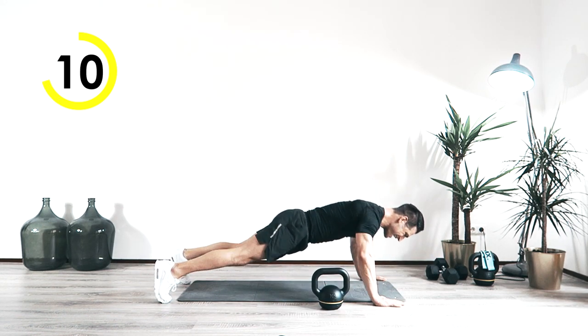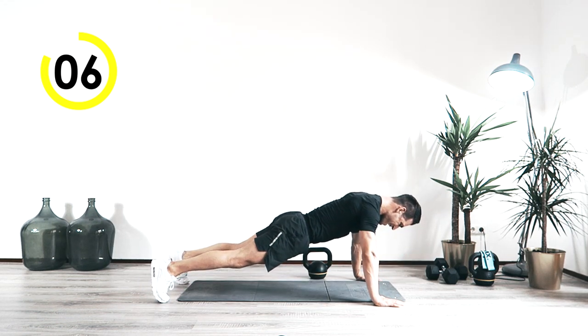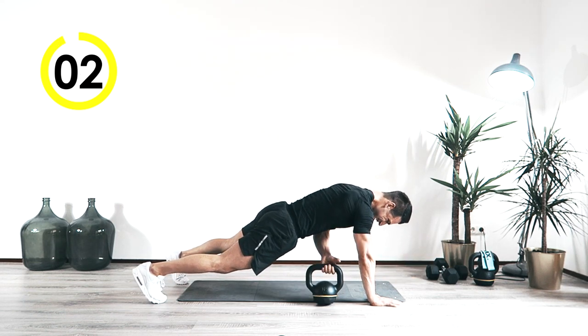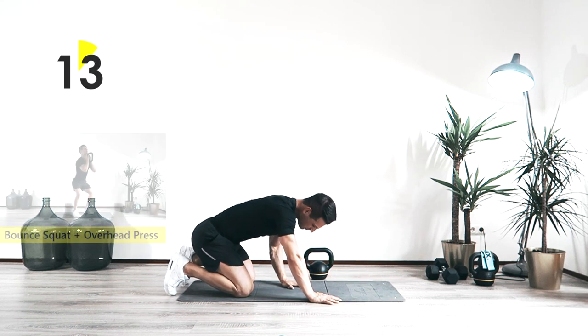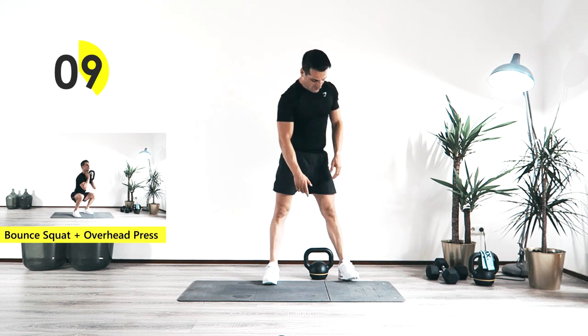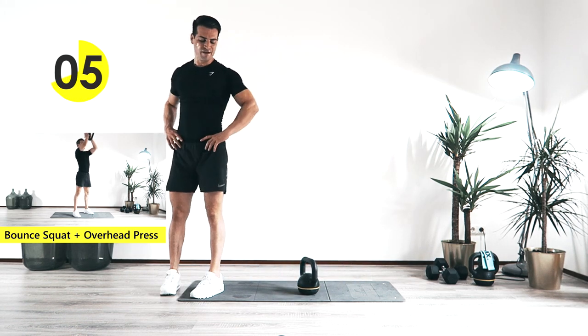Stabilize the core, down, down, down. 2, 1. All right guys, swing to the legs, and of course the shoulder, rip it.